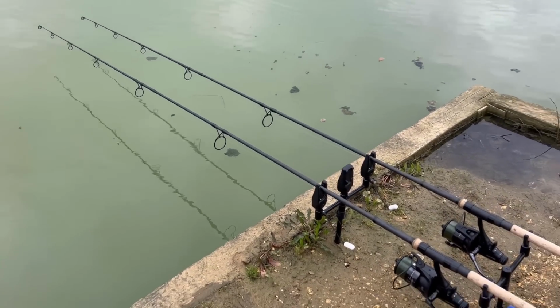Oh dear, it is basically a zig. Well, it is a zig. I mean, people use pop-ups with zigs, so I could have just tied a zig and put a pop-up on it. I don't know what I've done. I don't know why I've done it, but I have.